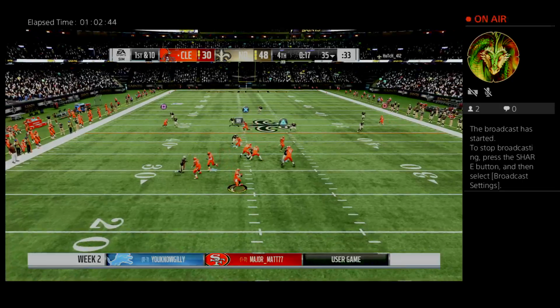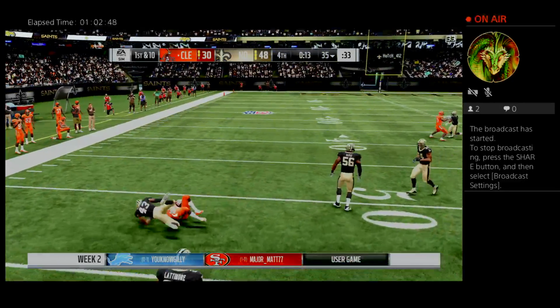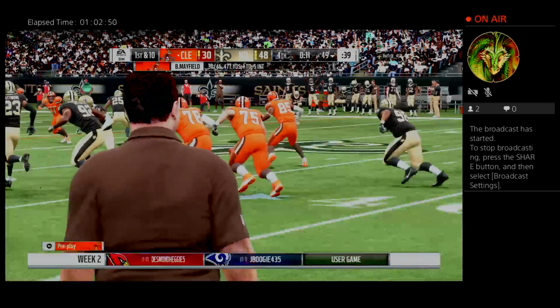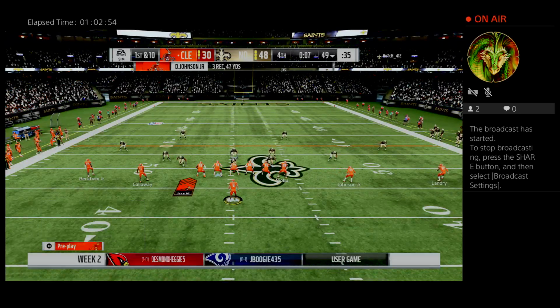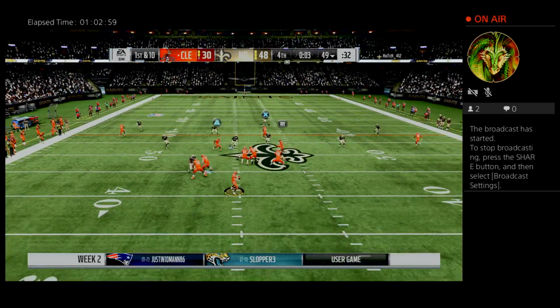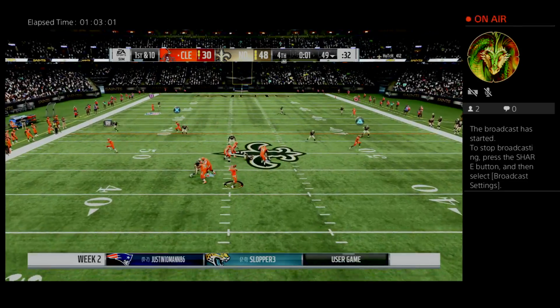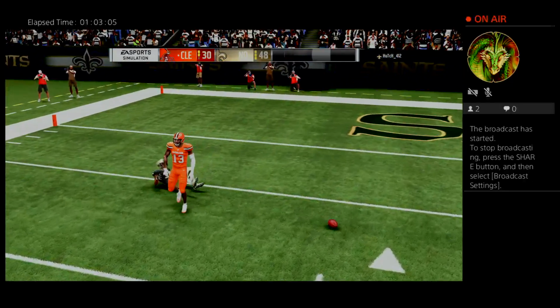Mayfield now looking to throw on 1st down. Underneath for Johnson. And getting this just shy of midfield. They'll spot it at the 49. 14 yards, and it's a Cleveland first down. Lucky 56. One last shot from Mayfield here. He's going to let it fly. And that will be incomplete.